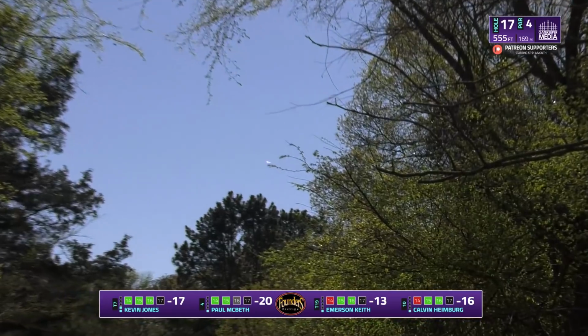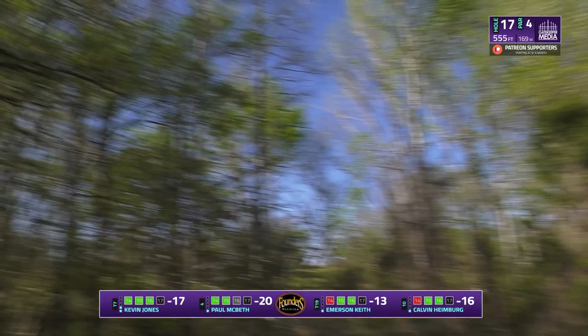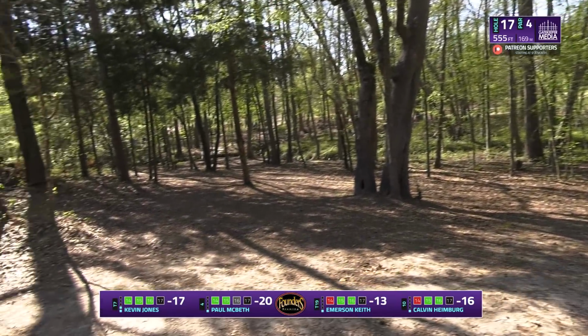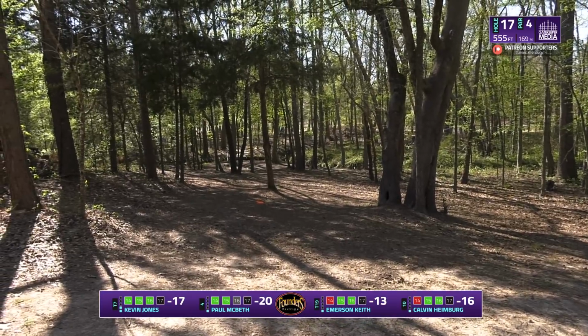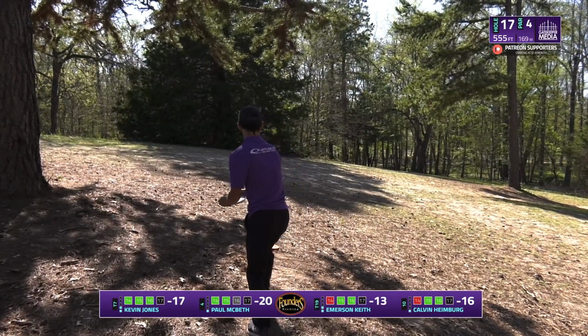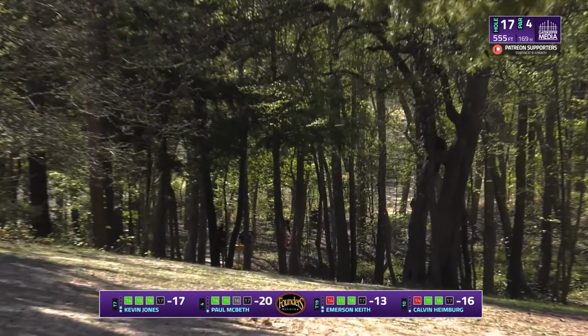And Paul going big flex out of the hand with, I believe, that orange disc he's thrown, a Z-Force. And he's gotten it over, but not quite as high as Calvin's was. Not able to park the hole, but still an incredible shot. Should have a look for birdie.